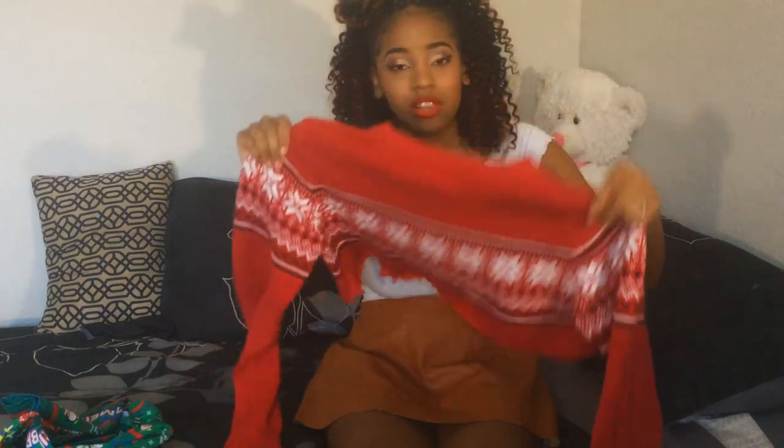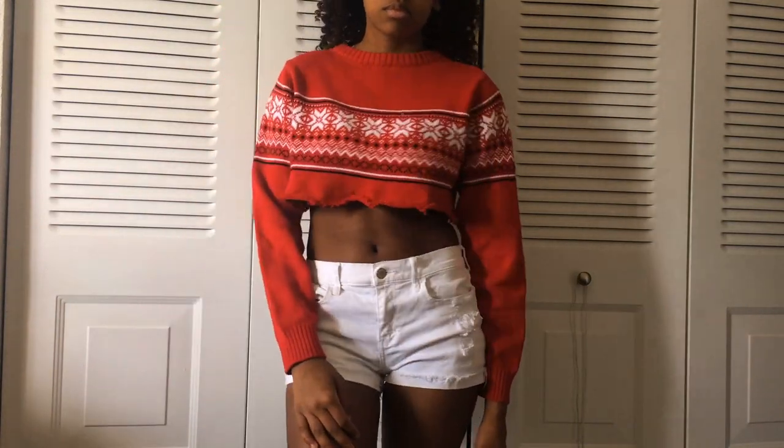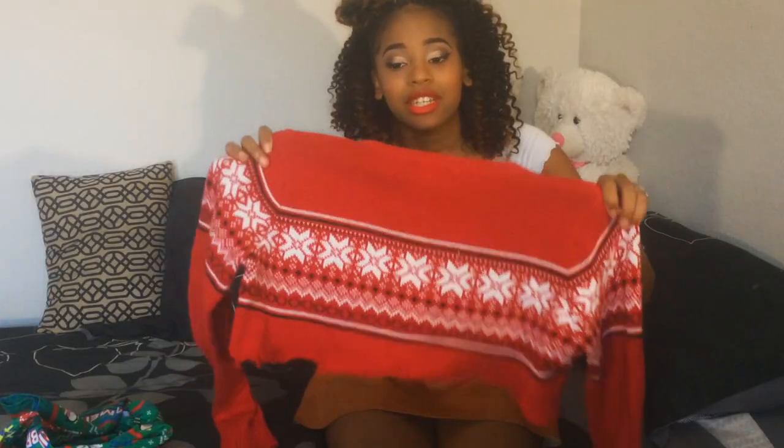The last sweater I got, I cropped, and I know you're not supposed to crop sweaters, but I kind of like the little look of it, all rough and weird and uneven, but I'm probably gonna wear it backwards because I cropped it a little bit too short, to be honest with you.